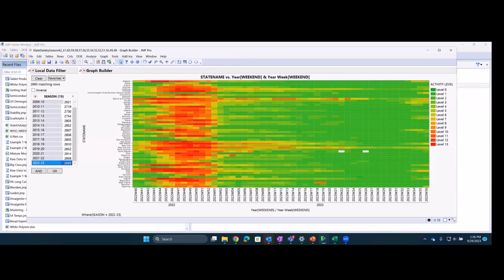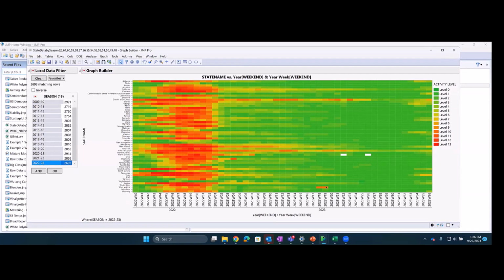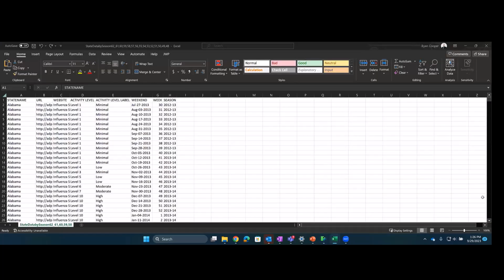All right, so there's one more thing to do to this particular graph. I wanted to add the regions to the states. And I'm going to go back to this particular Excel file so I can show you what the groupings look like.